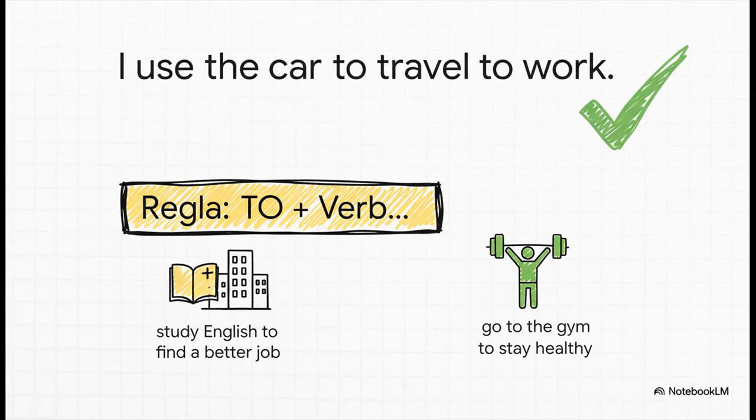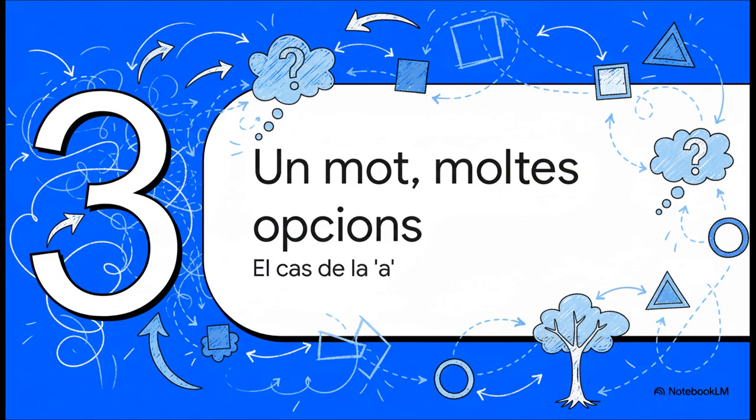It's the same thing when people say English is necessary for speak. Nope, it should be English is necessary to speak. I go to the gym to get fit. It's always to plus that purpose verb. Okay, so now that we've got that down, let's keep going.